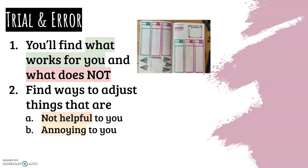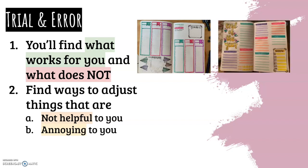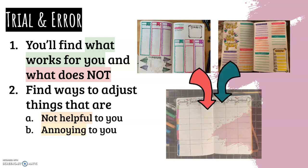I found the typical agenda setup of day by day somewhat frustrating because I couldn't really see the main ideas as easily. They weren't separated. And then with this one, I split into main ideas to see that, but then I lost the chronological. So through this trial and error, I was able to develop a system that works much better. It combines the chronological and the main idea.